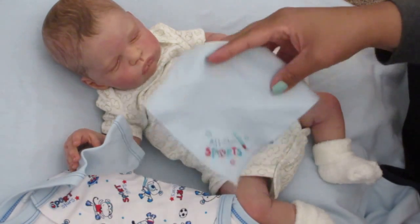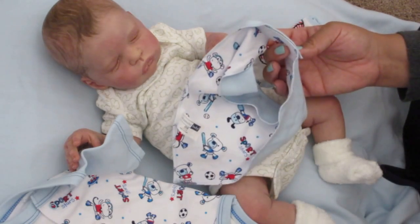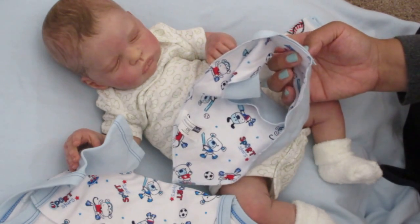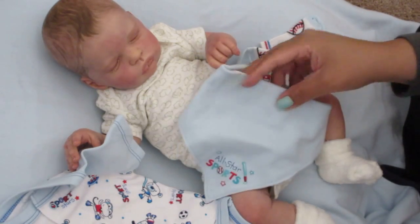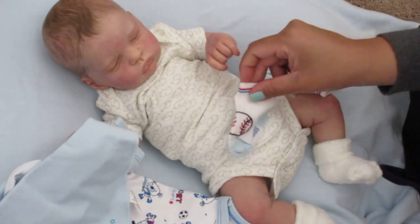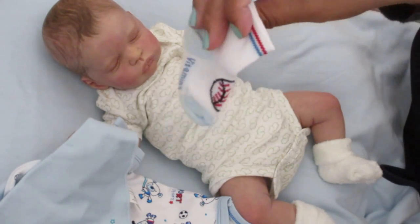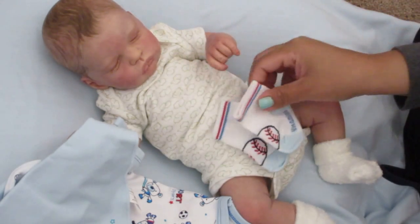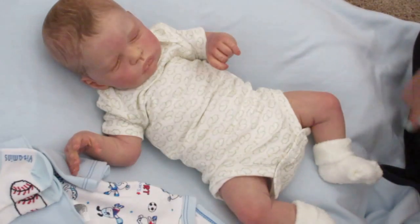And it also came with a little handkerchief bib. And what I like about it is when you flip it over, it has the same pattern as the onesie. I love these handkerchief bibs. They're adorable. And then it came with little socks. How cute, they have little tiny baseballs on them. They're just too cute. So it is a nice day for this outfit.